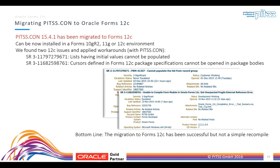We did hit a couple of bugs, and I think the great thing here, and this yet again reiterates the fact that Forms really is not dead, we're getting super support via Michael and the development teams. So in conjunction with Oracle, workarounds were found, bug fixing is being done. It's not been put in a box, with somebody hammering the lid down saying Forms is dead. I really want to reiterate that. It's great stuff going on.